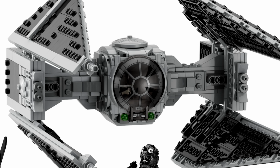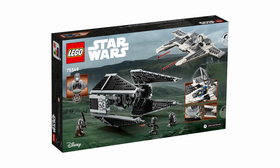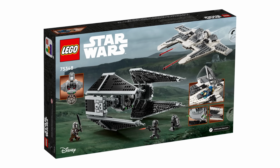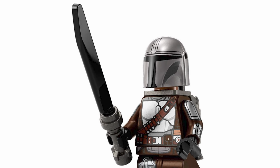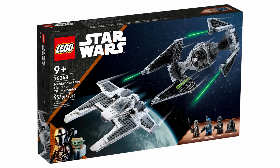That printed windscreen piece continues to go hard on these TIE fighters, and I would say while this set doesn't have anything that's particularly flashy or unexpected, it just does everything really well. Other than maybe the Darksaber, but like it's just a really good 2-in-1 set.